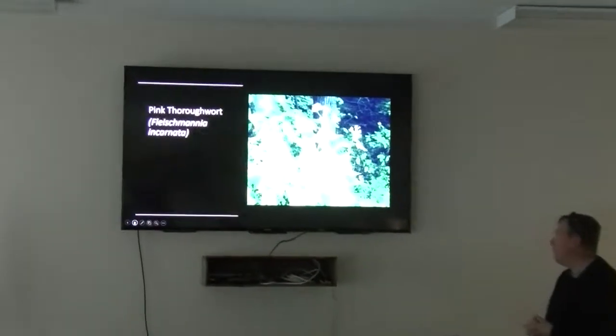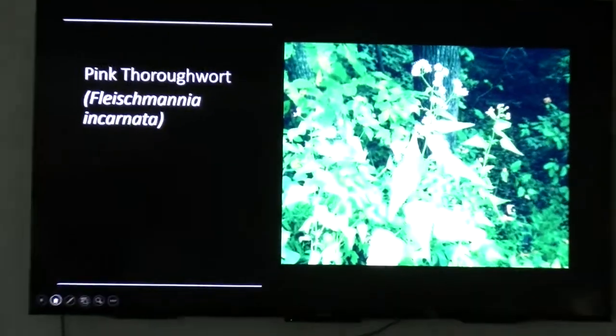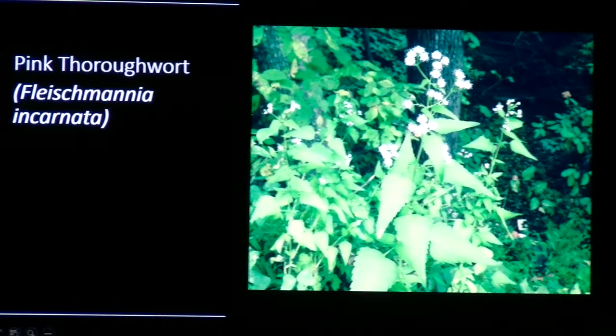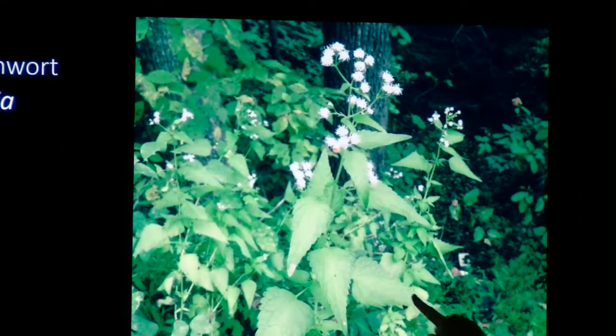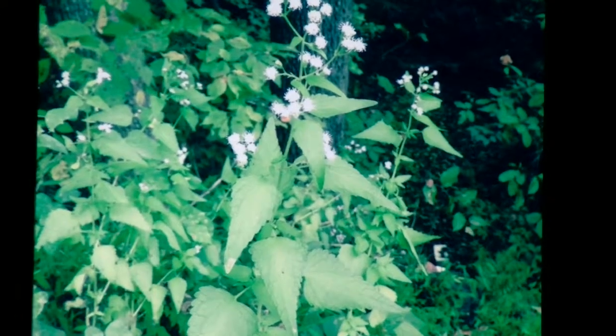This is a picture I took with my phone that's not very good, but another rare composite or aster plant, this pink Thoroughwort, used to be in the genus Eupatorium, but again, we change it every 5 weeks just to annoy everybody. But the good thing about this picture is you can see the deltoid leaves that are really diagnostic, that distinguish this from kind of look-alike plants a little bit.